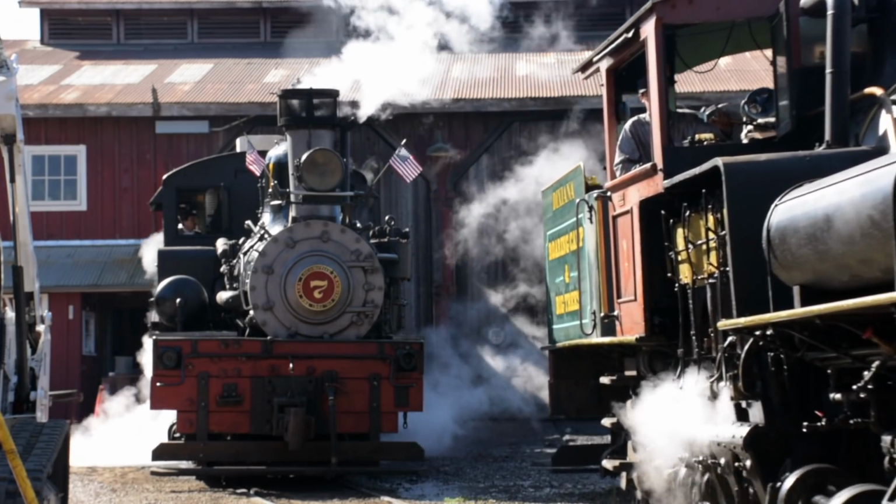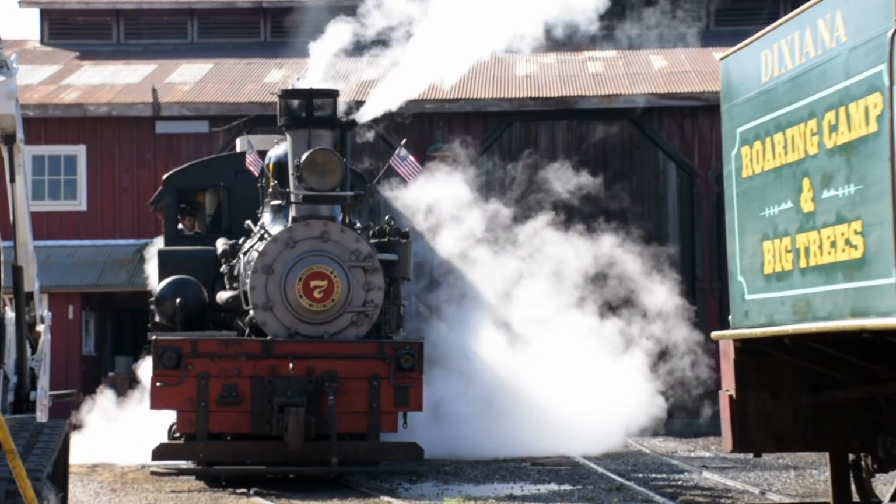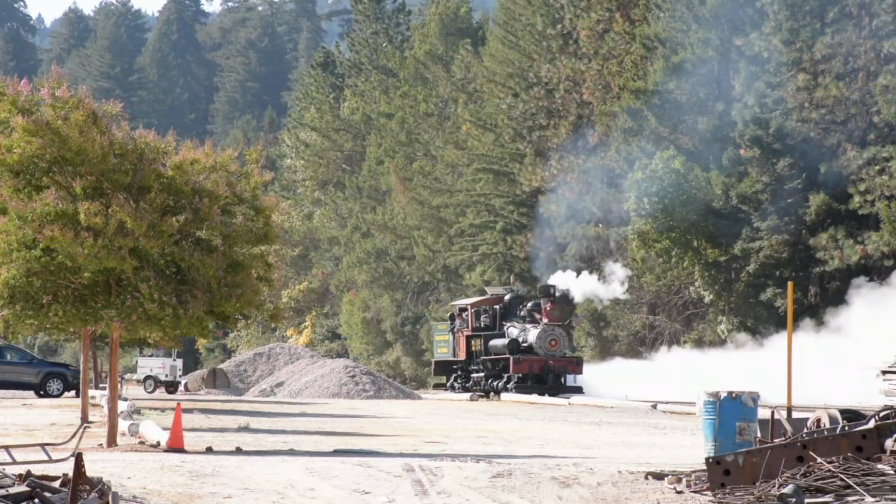As Shay number 1, the Dixiana, moves out of the engine house, we will follow the engine down to Roaring Camp Depot, where the engines will be on display throughout the day.